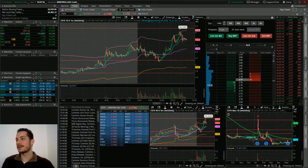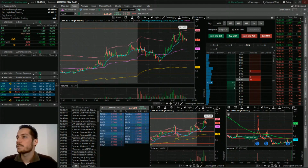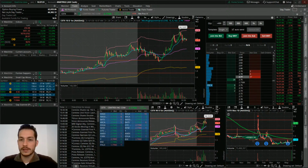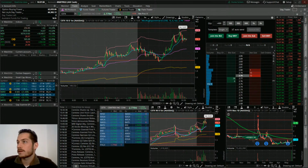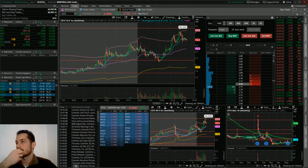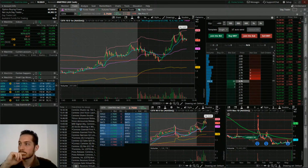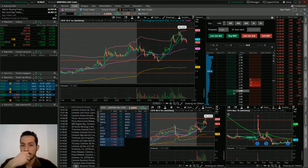AESE action back here, just a little bit at least. I'm going to keep a close eye on this one. $5.25, guys. AESE just hit 5.25. Let's see what kind of pullback we get on this one. CETX pulling back.